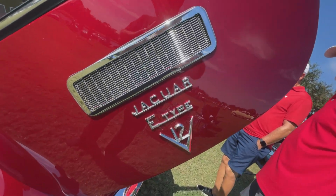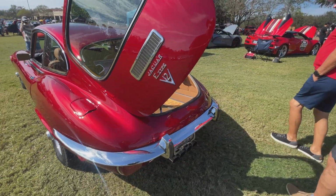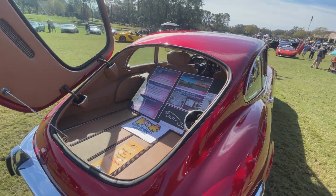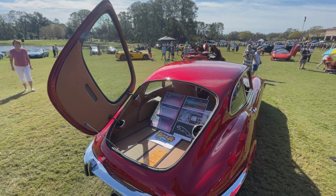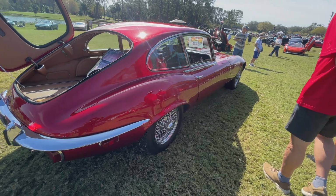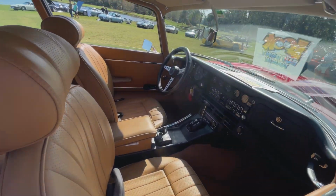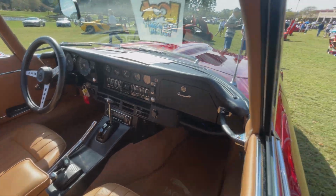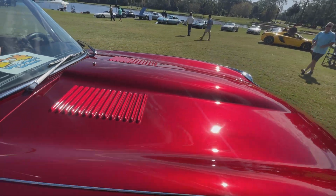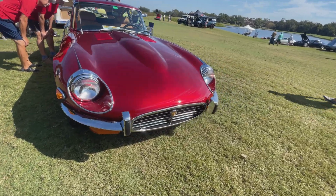This was an infamous V12. Most of these V12s actually got replaced by 350 Chevys through the years. But look at this, it's got a hatchback. You can go get some groceries. Beautiful car. Like I said before, even Enzo Ferrari said that this was the most beautiful car in the world. You can see the vents, but the nose on the face is what really tells all.